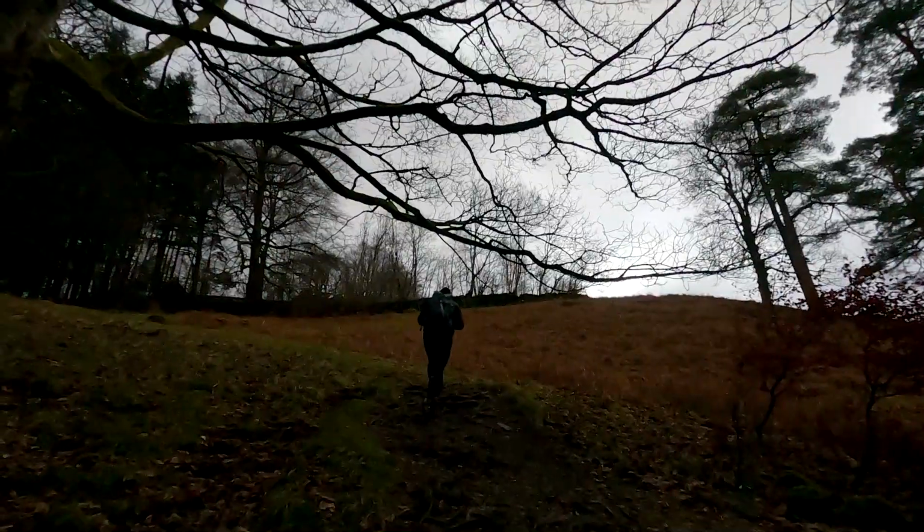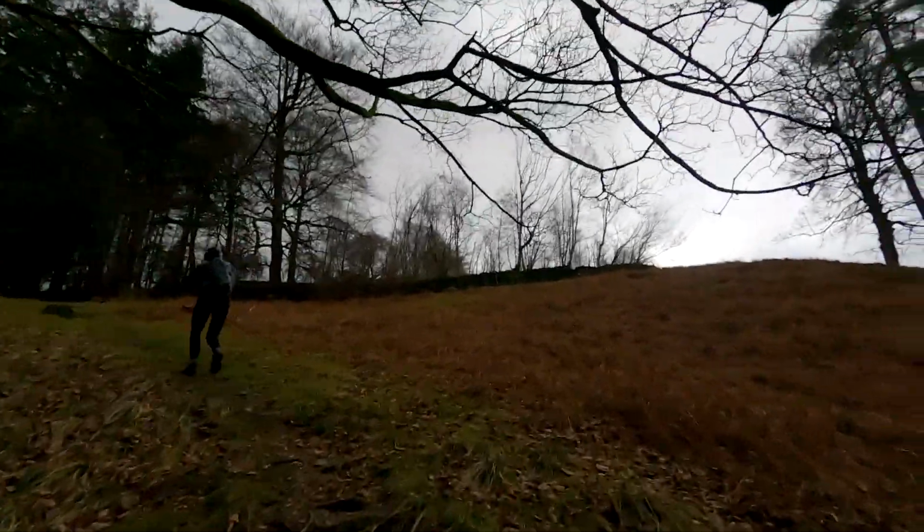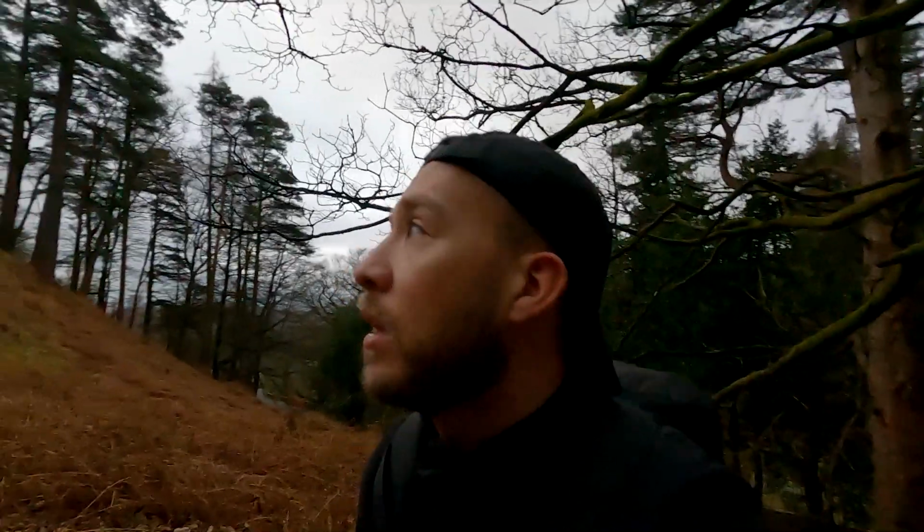Just coming off the road now and starting to ascend. It's just straight up now to Loughrigg, up this path. It's steep as well. Gains a bit of height coming up the road then as well.